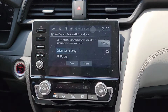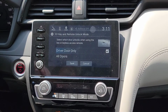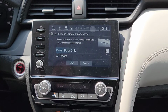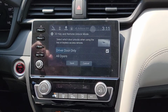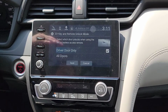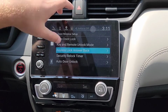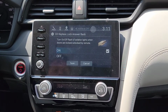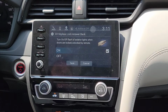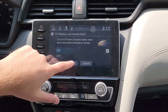You have a key and remote unlock mode. So this is when you hit unlock for the very first time on your key fob, because if you hit it twice, all doors automatically unlock. With that being said, about 95% of my customers say, hey, we'll just keep it on the driver's side only. So I hit it once, perfect, that door is unlocked. Hit it twice, all doors. Keyless lock answer back. So when you lock it and unlock it, I'm assuming you want it to answer back to you, so it gives you an audible so you know that it worked.